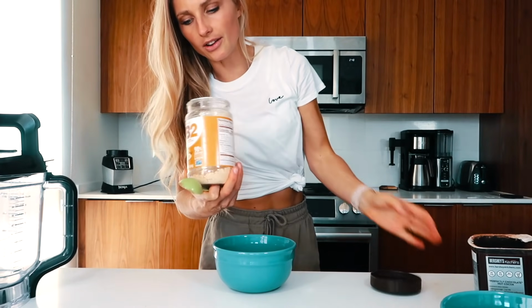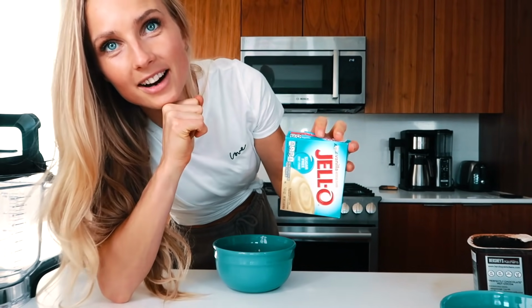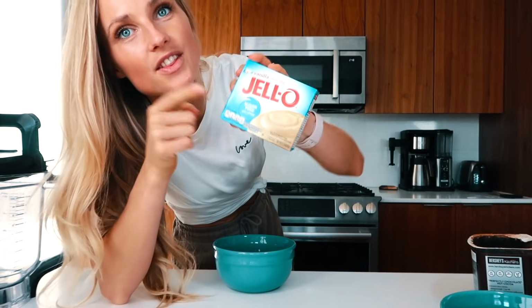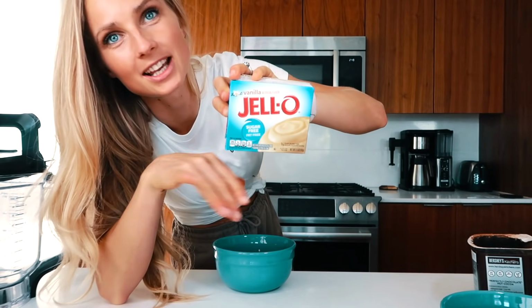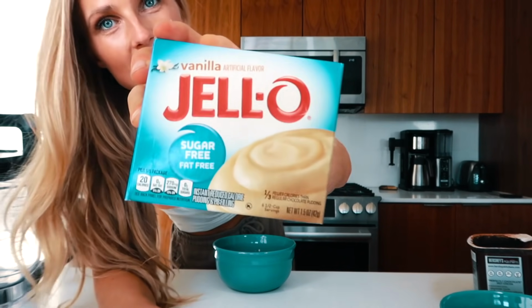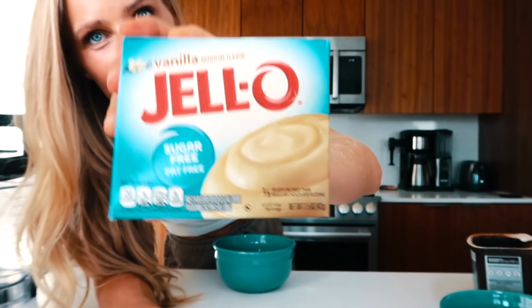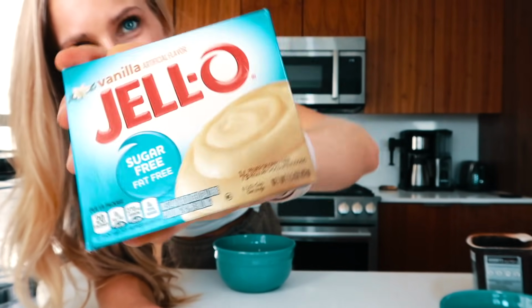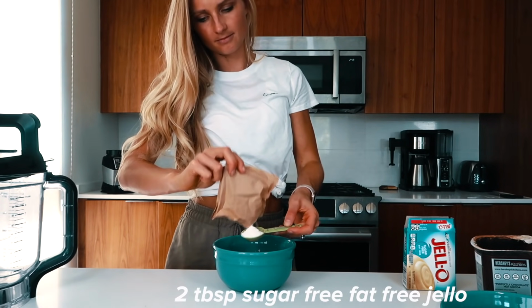that they took out all the fat and it's powder. Even though this is a chocolate peanut butter ice cream, I just love the vanilla jello flavor, so that's what we're gonna be using for this recipe. You can of course choose the chocolate one if that's what you'd prefer, but I just love what this does to the recipe, so that's why I choose this one. And it is sugar-free, fat-free vanilla jello. We'll be using 2 tablespoons of that as well.